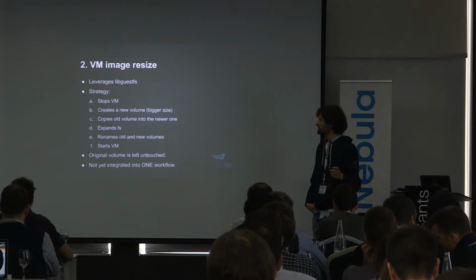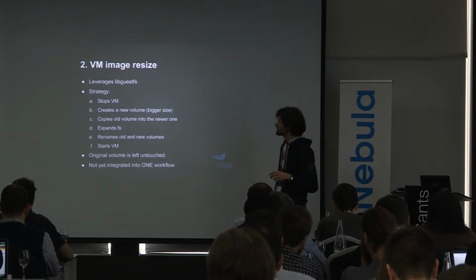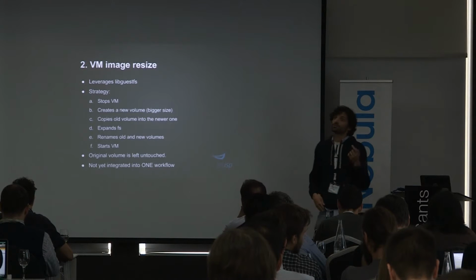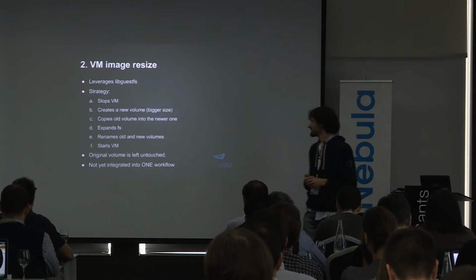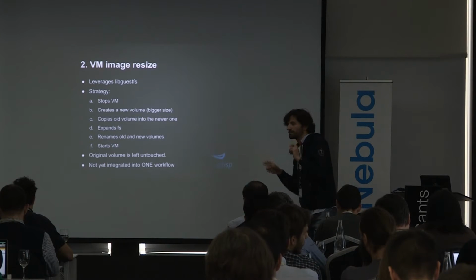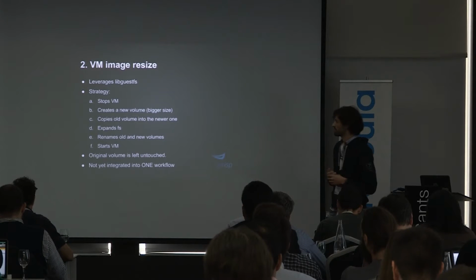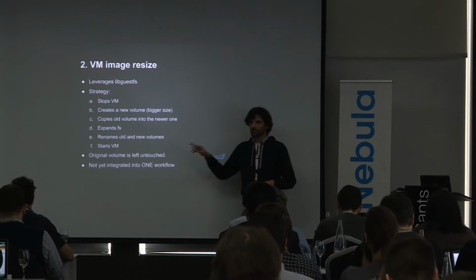We copy the old volume into the newer one. We expand the internal file system. We rename the old one into something like -old, and then rename the new one into the old one's name. And we start the VM. So basically the original volume is left untouched. This is a requirement for us.